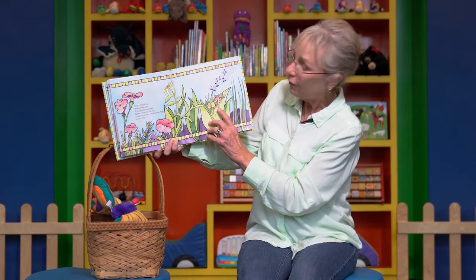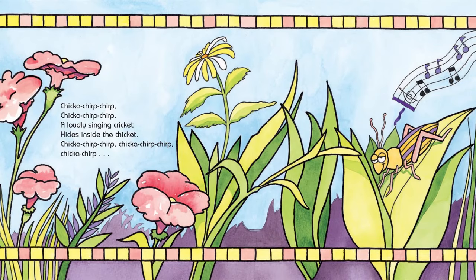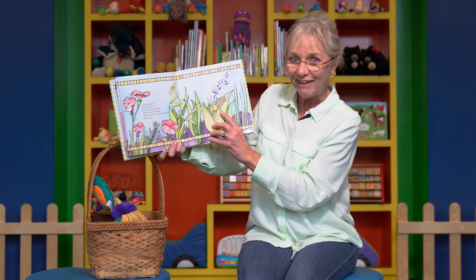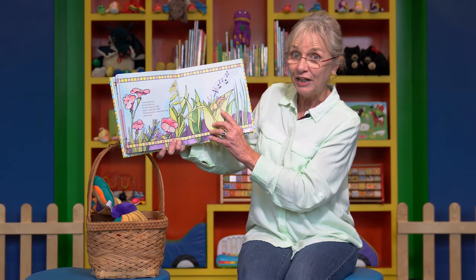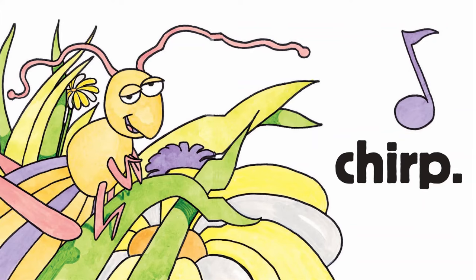And now we have a cricket. Can you see the cricket right there? A cricket goes chicka chirp chirp, chicka chirp chirp. A loudly singing cricket hides inside the thicket. Chicka chirp chirp, chicka chirp chirp, chicka chirp chirp, right?